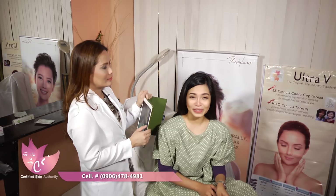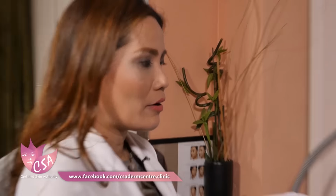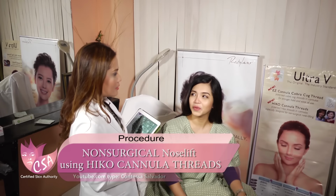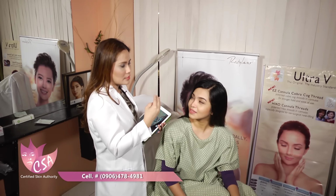Well, for now, hindi ko po makita. Right. Pero I feel a little bit, yes. Well, it's normal to expect some discomfort, okay? But it's temporary. It's gonna go away also. But right now, I can see your nose augmented already. And the angle here has been enhanced. Because a while ago, it was lower. Yung radix area mo dito was lower and now it has lifted. So meron siyang instant nose lift.